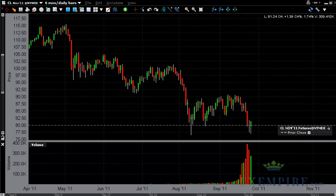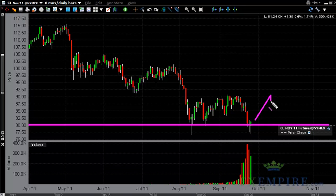The light sweet crude market had another fall during the day Monday, but as you can see, it also managed to form yet another hammer. So we now have two hammers in a row at basically the 80 mark. This does show how important the support area is and the fact that the market does want to bounce.